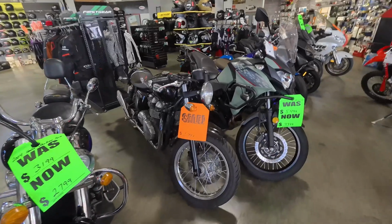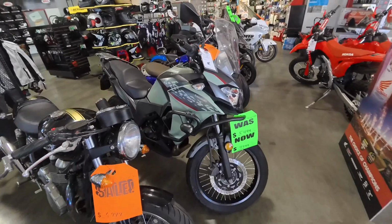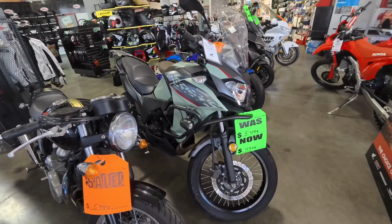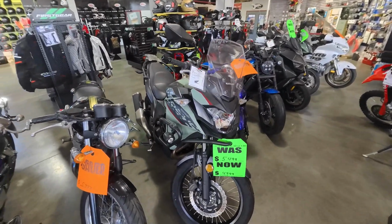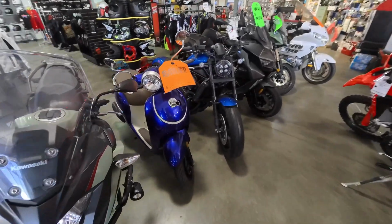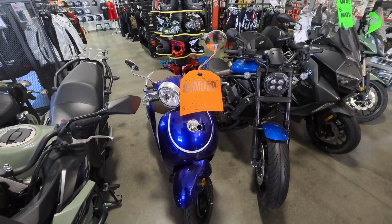They have a Triumph Thruxton 2013, $6,000. The Versys-X. I have ridden these. They're very fun bikes. $5,000 because it's a 2023 300cc adventure bike, spoke wheels. A scooter, 2024 Honda Metropolitan. How's that used? I don't know.